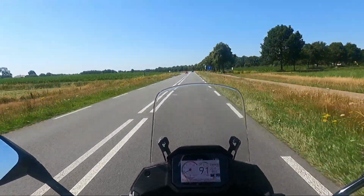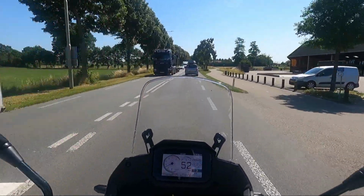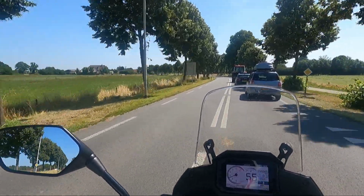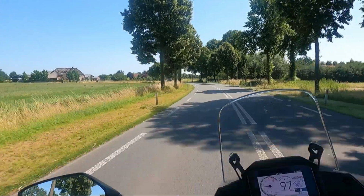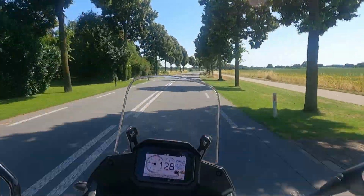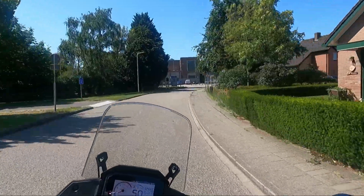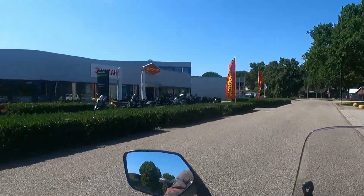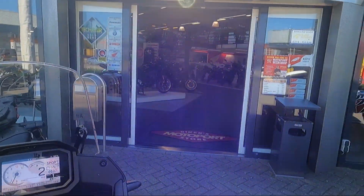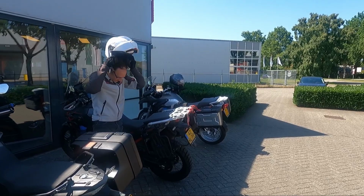Fast, compared to the Africa Twin 1100. This is a very, very smooth bike. Very impressive. So that was very impressive.